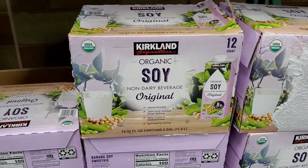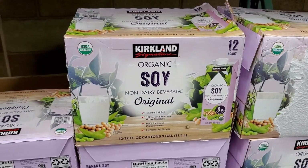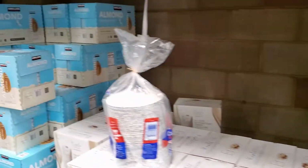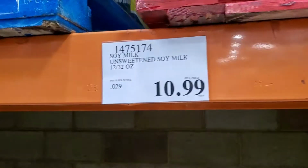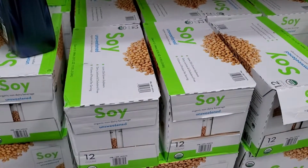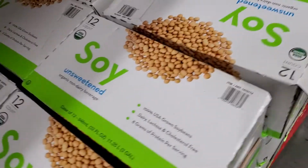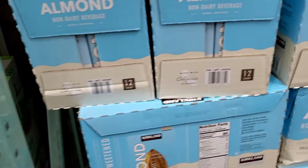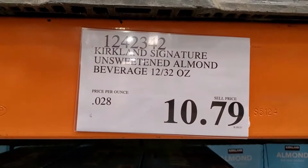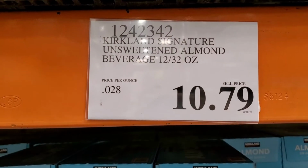In this Costco, you have the original soy for $10.99, but this one has a lot of sugar, so we normally now get for the same price the unsweetened one. So if you like soy, this one is actually very good. See, we don't sell it in my regular Costco, but today I'm in a different Costco. And we also get this almond brand for smoothies, and it's very good.